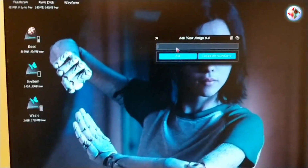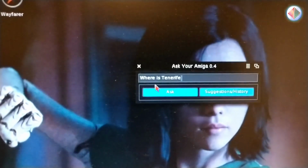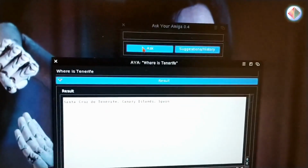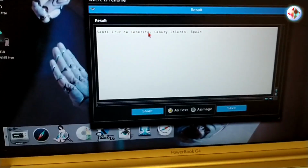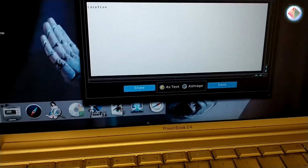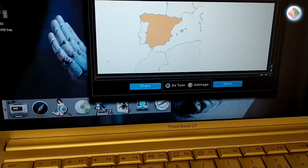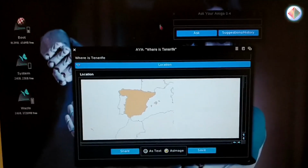And then we can ask. So let's see. Where is Tenerife? And Santa Cruz de Canary Island is the result. And then we have location. You can see the location as image. You see. You can ask anything in this application, and it does it for you.